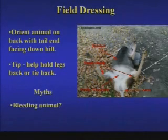A few of the myths: you don't bleed an animal, don't cut its throat. When you walk up to it, the animal's dead, it's not going to bleed anymore, at least laying down like that. So don't cut its throat.